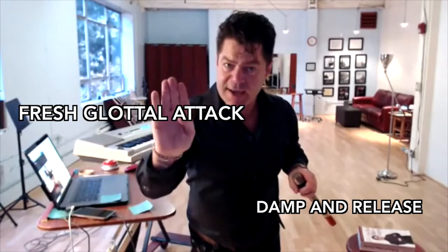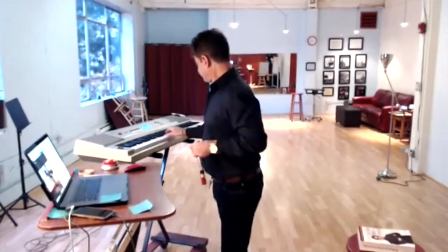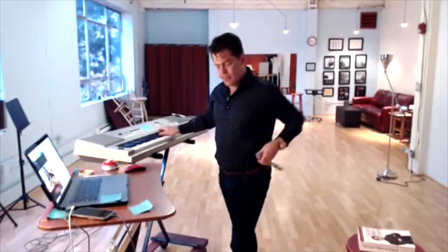Dampen and release at the bottom, slow and controlled glissando to the top, stop, rest, come back in with a fresh glottal attack or attack and release onset, and bring it back down. Then what do you do? You go up one half step, you frame a melodic fifth, and you do it again.